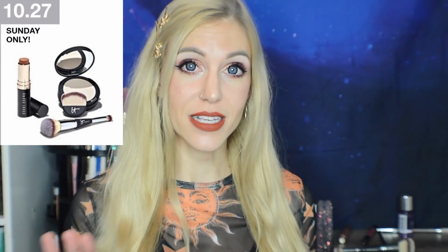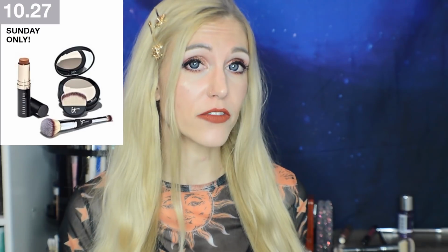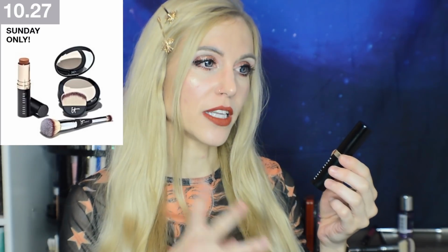Sunday the 27th is, in my opinion, one of the best days of this sale. 50% off the Bobbi Brown Skin Foundation Stick. You guys, this never goes 50% off. This is basically a cult status product, and it's been for a long time because Bobbi Brown has always had an excellent shade range. And this product is incredible quality.